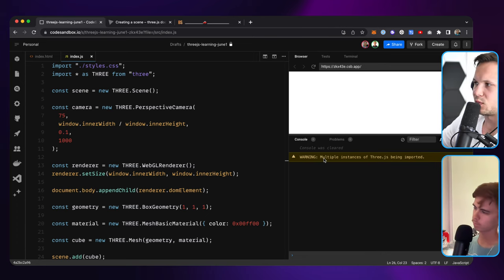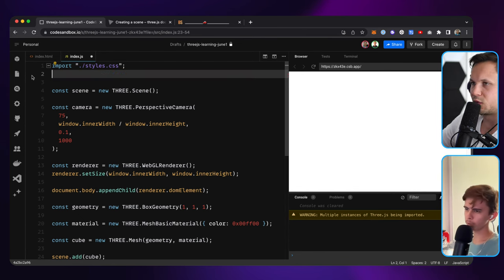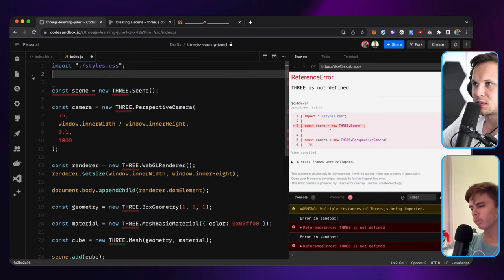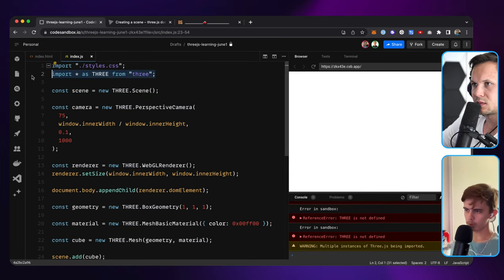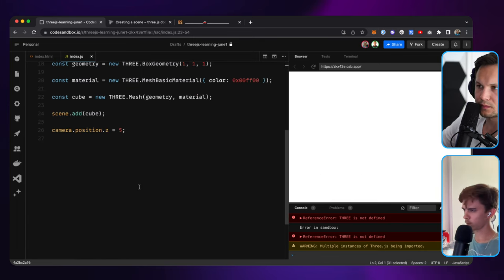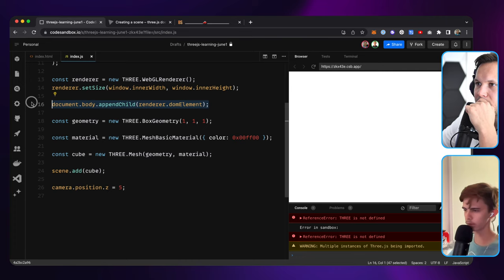The question is, it says multiple instances of 3JS being imported. That's weird. Do I need to remove this one? No, the way you're doing it is exactly how you're supposed to do it. But it's not showing up still. That's fine, it's because we haven't actually rendered anything in yet. Oh, we did right here, no?